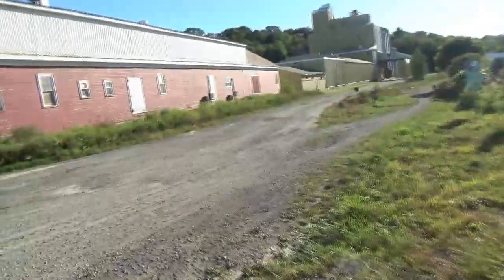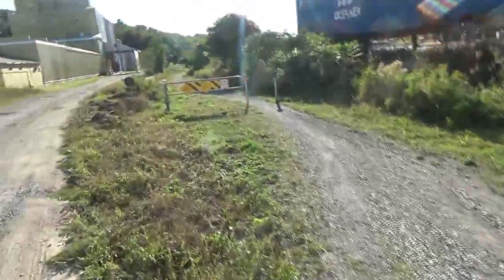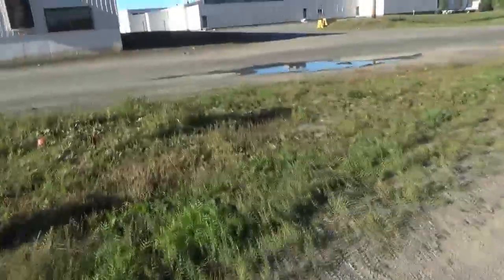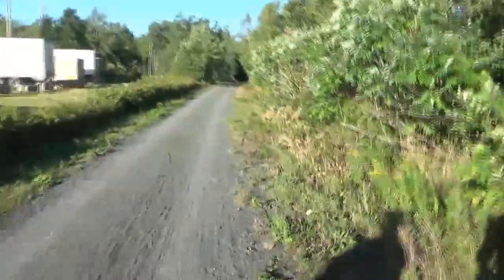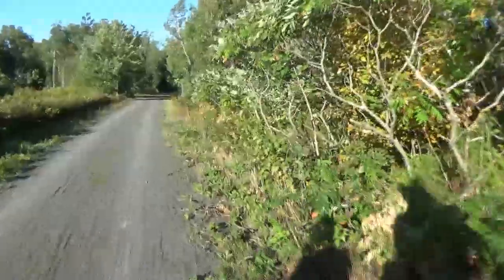Now the tracks are in place on the siding. I think they're lifted up here. And I think they might be, yeah. And that's looking towards Kentville. Oh, interesting. If anything, you should find signage around here somewhere. These trees have grown up quite a bit.